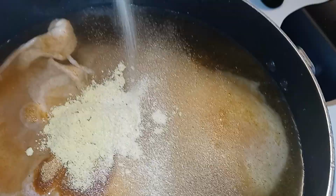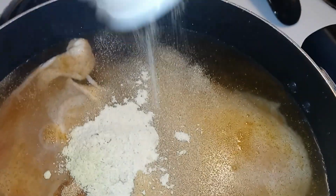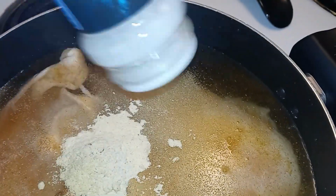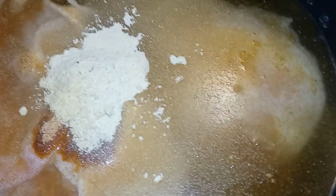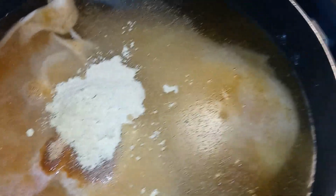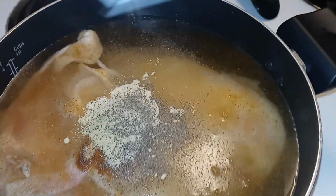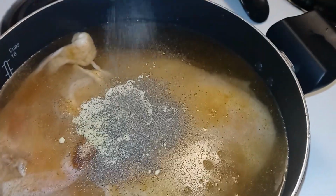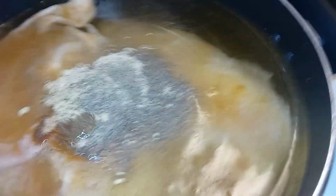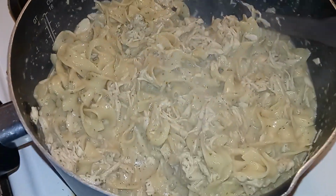Oh my goodness. Alright, we're going to go in with some garlic. Garlic powder. It's only a little bit left in there. And then the last thing I'm going to add is some black pepper. Okay, that's enough. And yeah, I'm going to let this come to a boil, shred it, and add in the noodles. Alright, y'all. Dinner is done.